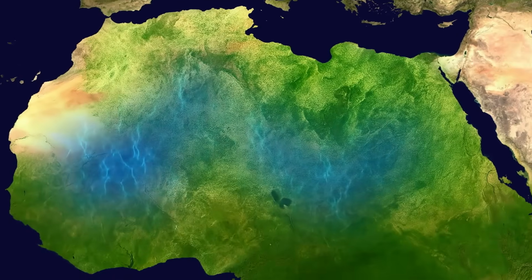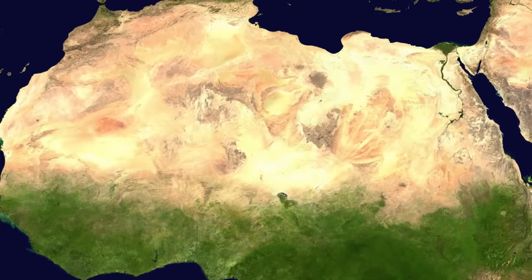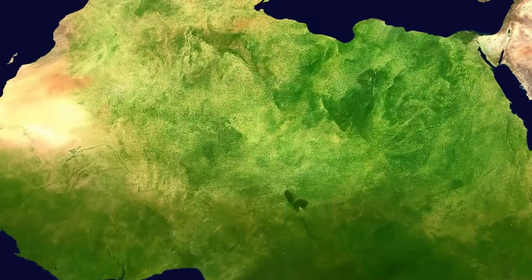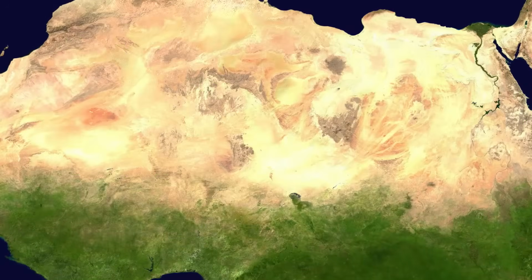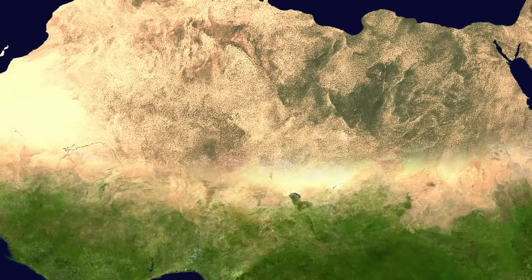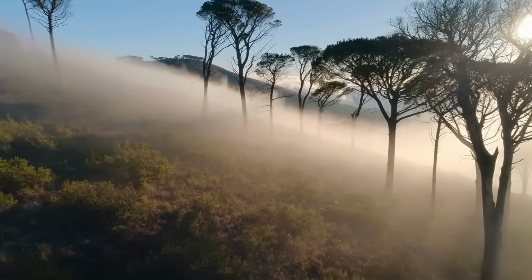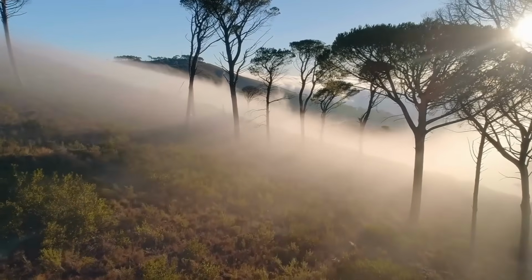But the African humid period was not just a one-time miracle. The truth is, this eternal on and off switch between green and desert happened to the Sahara more than 230 times since the desert was born. During one of these events, the Sahara even expanded, getting bigger than it is today. So when the Green Sahara showed up, you can bet it brought the ultimate ecosystem glow-up.